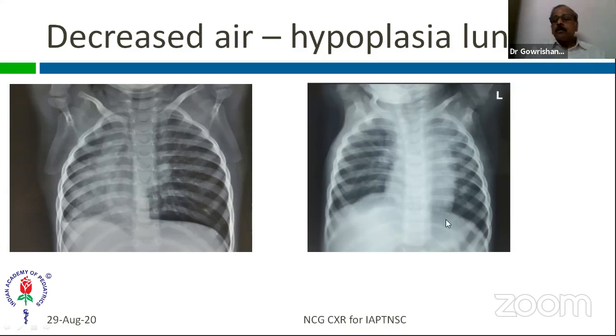How do you make it out? Yes, you can do an echo. You can find the pulmonary vein and pulmonary artery of smaller caliber. When you do a bronchoscopy, you will be able to see very narrow bronchi, the left main bronchus, and pruning appearing very early in the subdivisions. Here, the right lung hypoplasia. Why? Because you are still able to see the lung markings, but the volume is less.